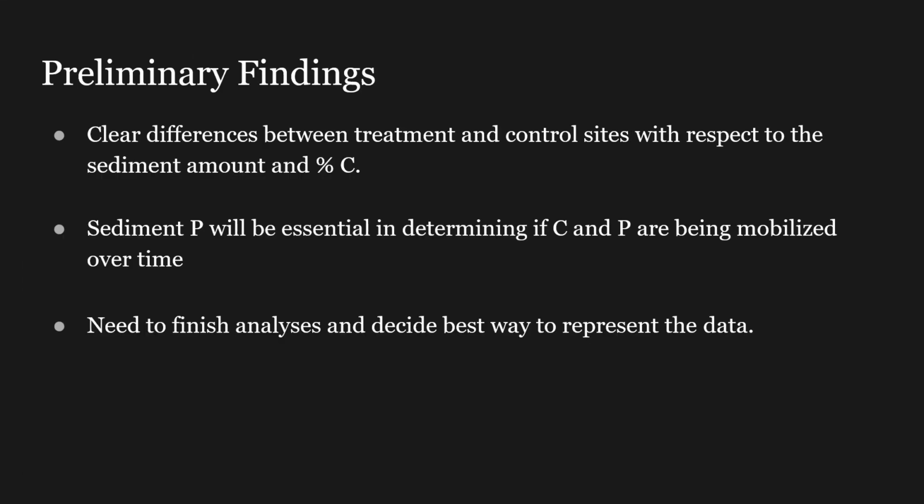Our preliminary findings show that there are clear differences between the treatment and control sites regarding the amount of sediment at the top layer and the percent carbon. Sediment phosphorus will be essential in determining if carbon and phosphorus are being mobilized over time, but we need to finish analyses and decide the best way to represent the data.